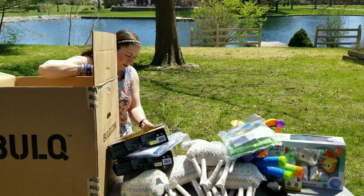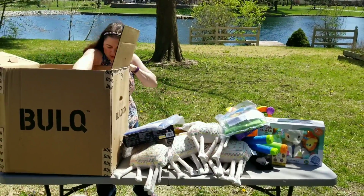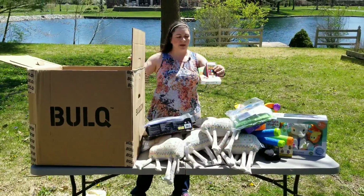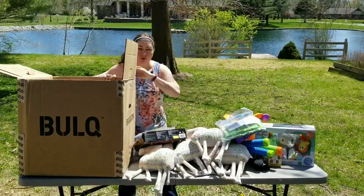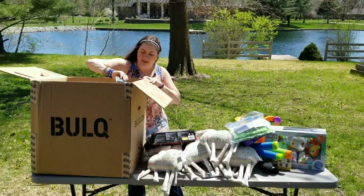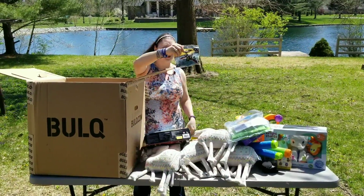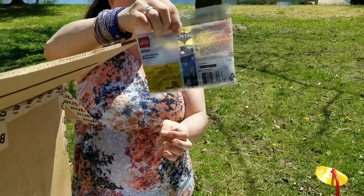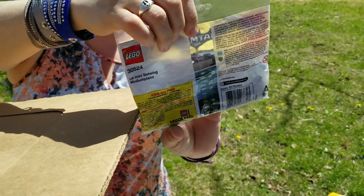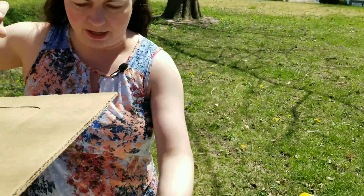Let's see, a few more things in here. Gonna try not to have an avalanche. All right, here is a baby Fisher-Price phone, because you want to start them young on those cell phones. Here is a Lego Batman set. Brand new, never been opened. Lego sells really well, even these little tiny ones. It's 80 pieces, the mini Batman wing.